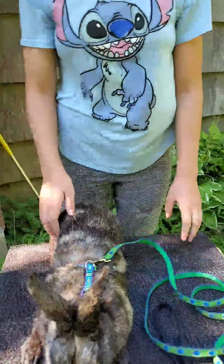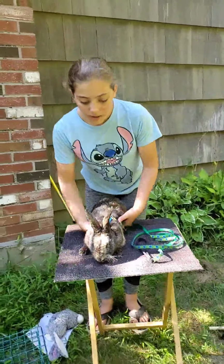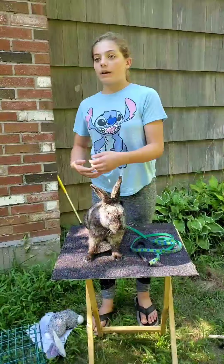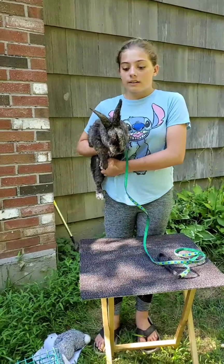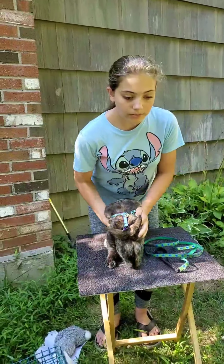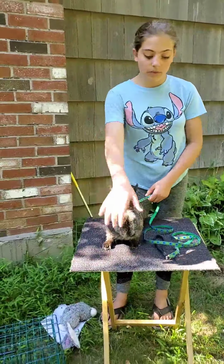Now I'm going to show you how to hold the rabbit. Some rabbits like to be held in the football hold, which is where you have their head in your armpit and then your arms around their butt. But he doesn't like being held like this. He likes being held like this. And then you cover his eyes so he's calm. And then when he gets put down, he knows he can jump over the jumps.